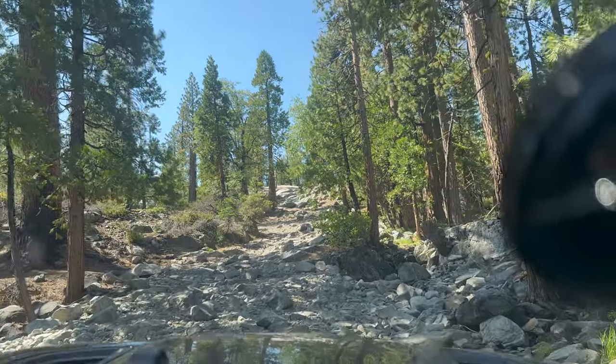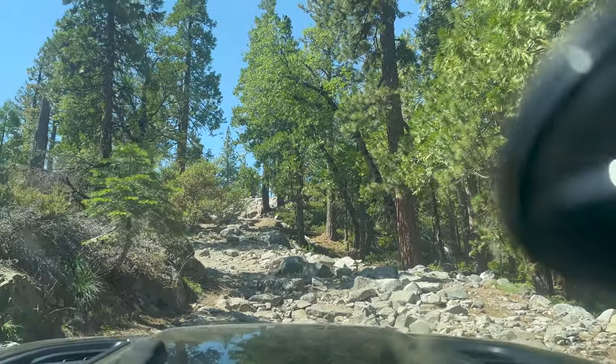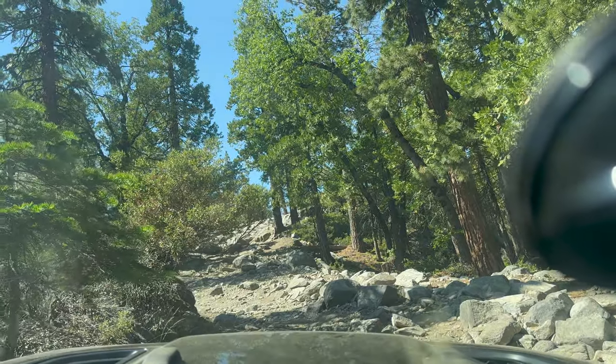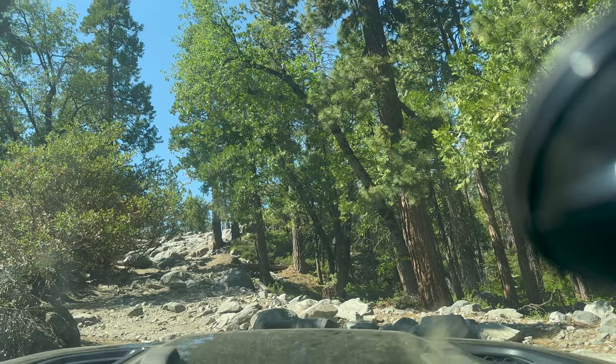All right, here's the approach to Driveline Hill, and it did help us to have 35-inch tires and lockers front and rear. There was a point where we had to back up. We'd actually diffed out on some rocks and did have to turn the lockers on. Otherwise, it is pretty easy. I feel like you could do it 35s open if you wanted to, probably even 33s, no problem.